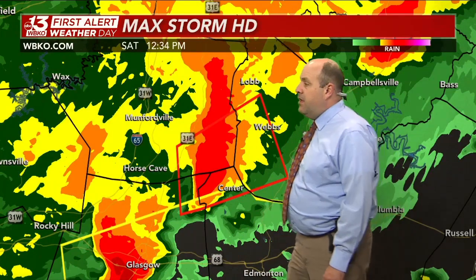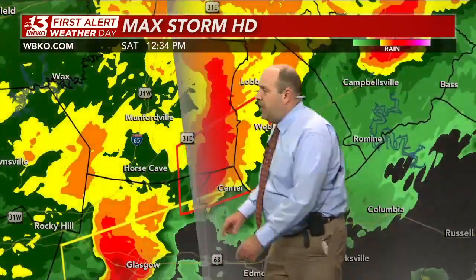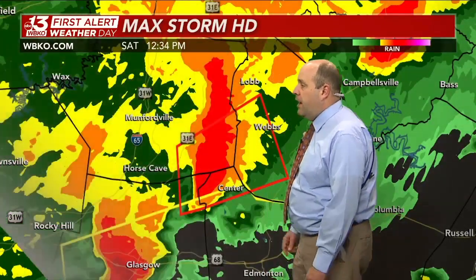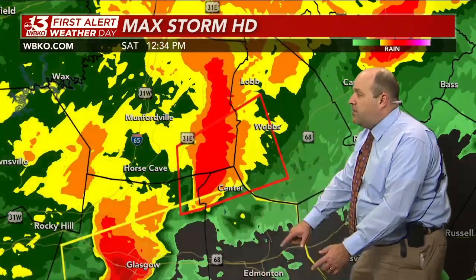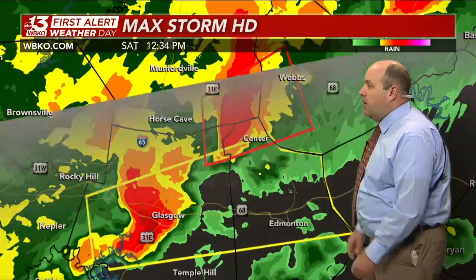And then we got the one farther to the south that is affecting Glasgow right now. It has a severe thunderstorm warning with it. Glasgow, you're getting in on some heavy rain and gusty winds right now, and I'll be curious to see in a moment what the weather cam from downtown Glasgow looks like. But that particular cluster of storms is going to move right over US 68, bottom of your screen here. Here's the Louis Nunn Cumberland Parkway. That is going to cross over into Edmonton.